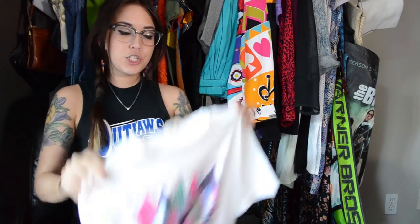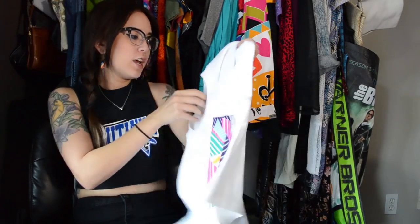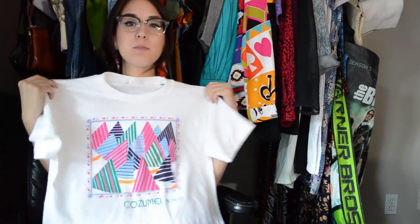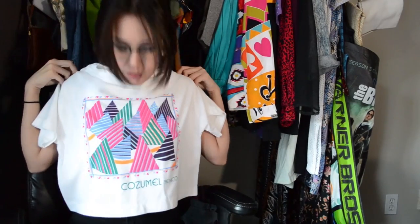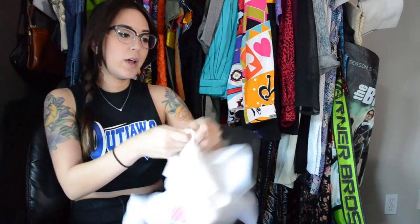I'm gonna put it on the Find Shop. It's just this crop top Cozumel Mexico shirt. Well, if you like your crop tops oversized, but for me, it would probably just be a little bit bigger, and I don't have the chest to kind of move everything about, you know what I mean. Like, look at this. This is what I'm working with. This is super cute. I really love the colors, and it will be available to you. And you know what? We finished the thrift haul.